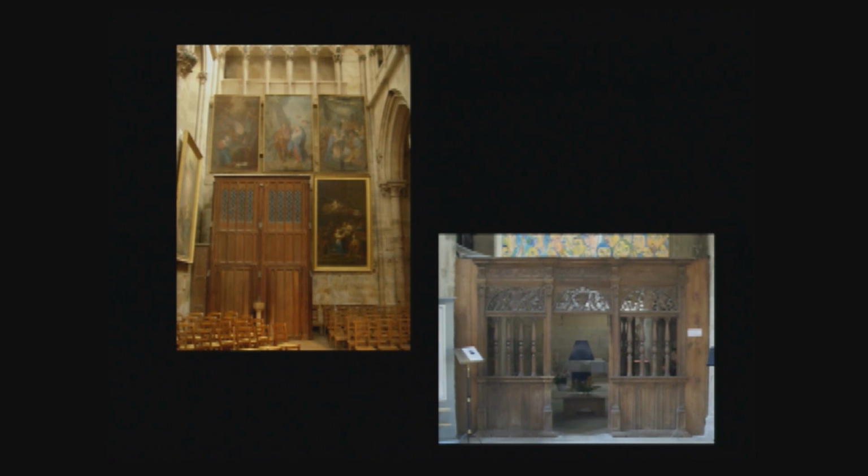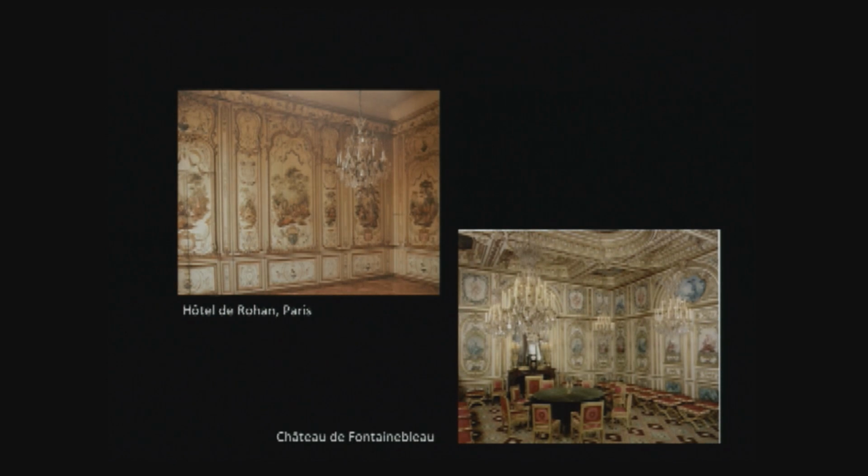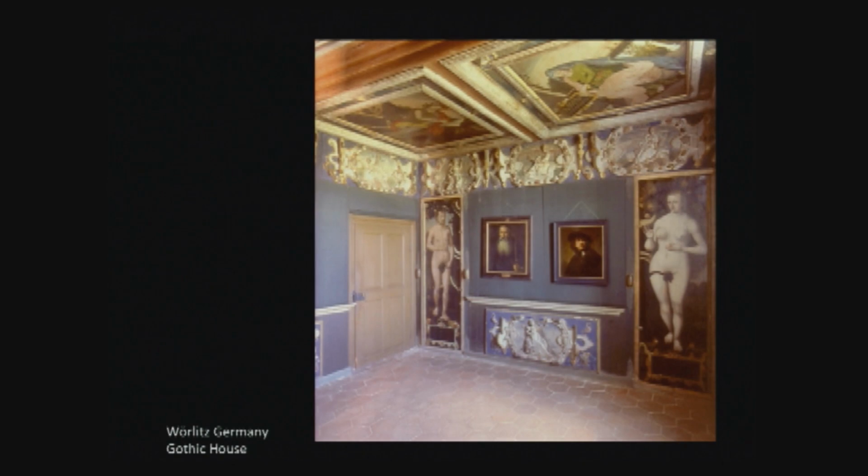And actually, of course, we have what I show you here, paneling which is still in situ in ecclesiastical buildings in France, still in big numbers, and of course also in wonderful chateaux and national museums, like on the right screen, the Chateau de Fontainebleau, or the wonderful Singerie and the chinoiserie scenes in the Hotel de Rohan.